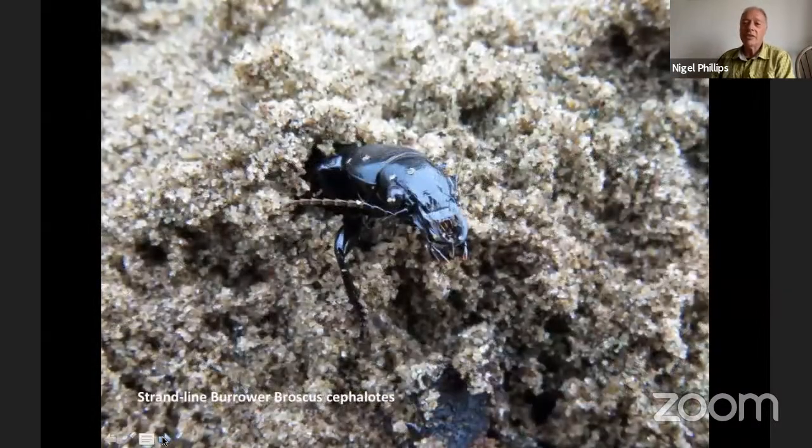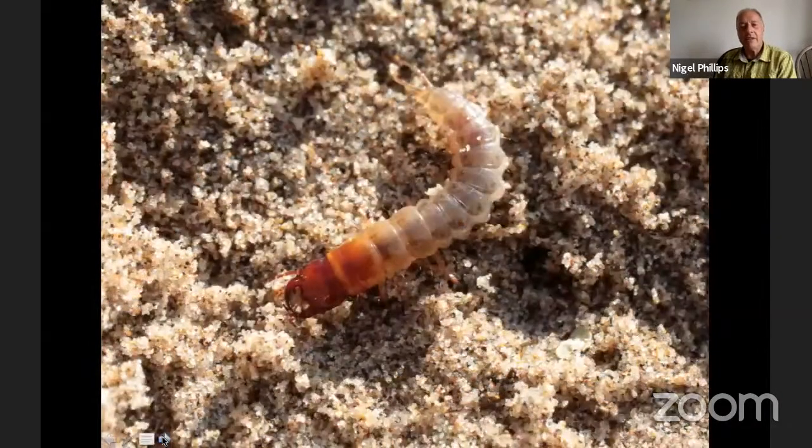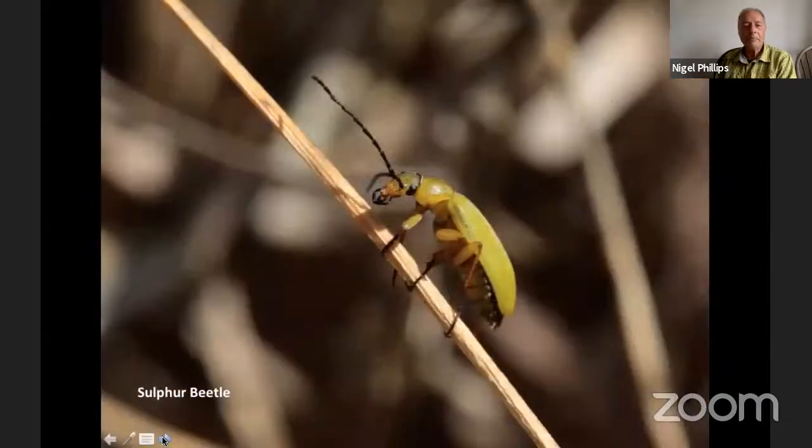There are other ones that are still there in the same sort of habitat, but they're not so dependent upon dead wood. This is the strandline burra, Broscus cephalotus, which also feeds on all sorts of invertebrates around the beach. And its larvae tend to live quite deep in the sand and look just like that.